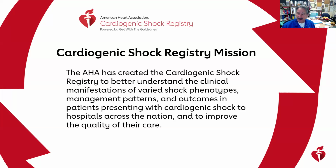engine the American Heart Association has provided with the shock registry to continue to drive this process as a learning health system oriented facility. The Cardiogenic Shock Registry mission is to create better understanding of the clinical manifestations of various shock phenotypes, management patterns, and outcomes in patients presenting with this complex disease, not just from clinical trials, but in real-world practice. Next slide.